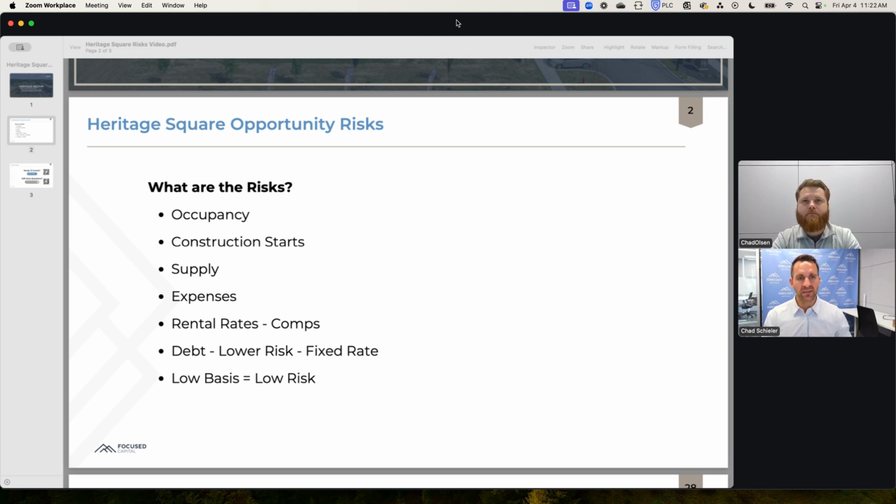Another big risk is people paying too much for properties. Your going-in basis is so important, what you pay for it. And we've always heard you make your money on the buy. When you buy it, that's where you make your money. Talk to us some more about why we feel like this is pretty low risk with the price we're getting it at, a big discount to replacement costs, and why that's important.